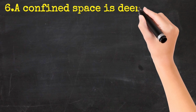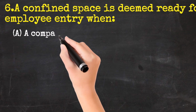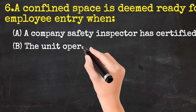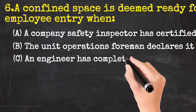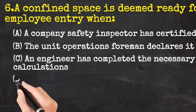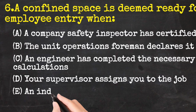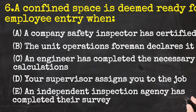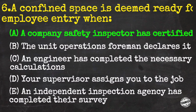Question number 6. A confined space is deemed ready for employee entry when A. A company safety inspector has certified it. B. The unit operations foreman declares it ready. C. An engineer has completed the necessary calculations. D. Your supervisor assigns you to the job. E. An independent inspection agency has completed their survey. The answer is option A, a company safety inspector has certified it.